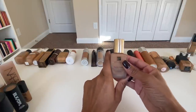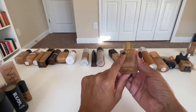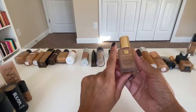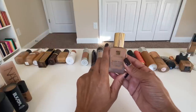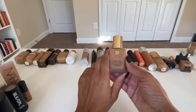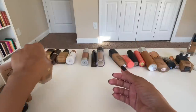But I mean, come on, who doesn't know Estee Lauder Double Wear? And what I like about this one is even though this one is very full coverage and definitely matte, it is not a dry matte and it's not an uncomfortable matte. So I can definitely work with this one. And for those days where my skin might be a little bit more parched, add a drop of oil and I'm good to go. But this is just a classic.